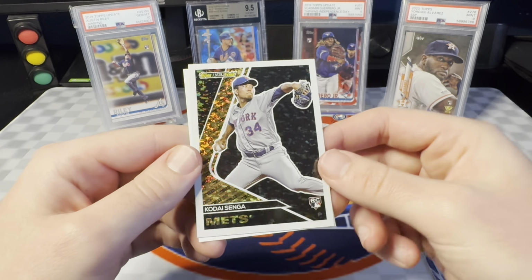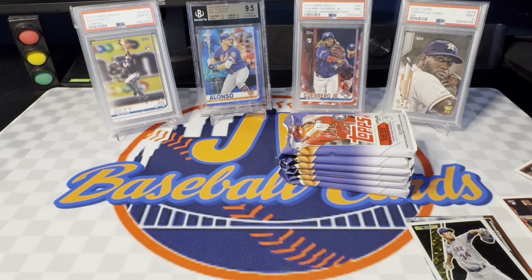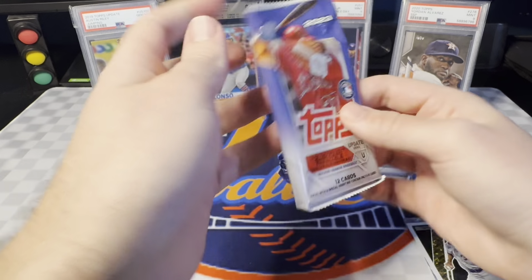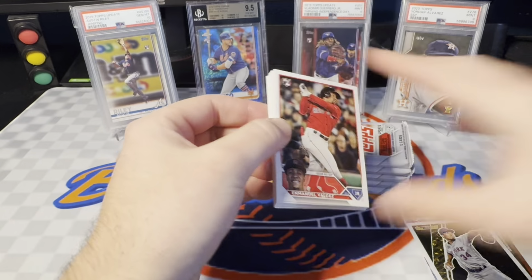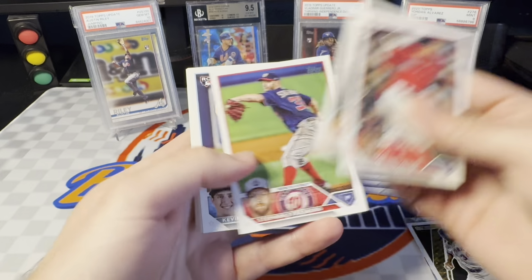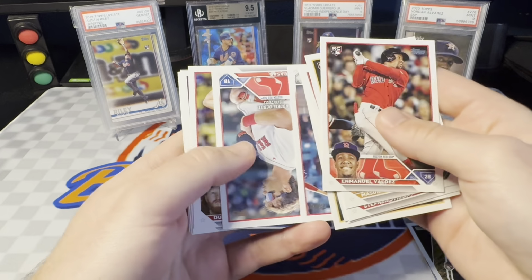Nice, Kodai Senga for my Mets. Sweet. Very happy about that. Pitchers and catchers, I think, reported today. So that's fantastic news. I'm actually going to spring training this year, which I'm super pumped about. It's going to be in the middle of March. Very excited to go see those guys. Probably try to bring some stuff in case I can get it signed, but just happy to watch some baseball this year. Don't get to see the Mets too often, so when I do, I try to really relish it, savor it.